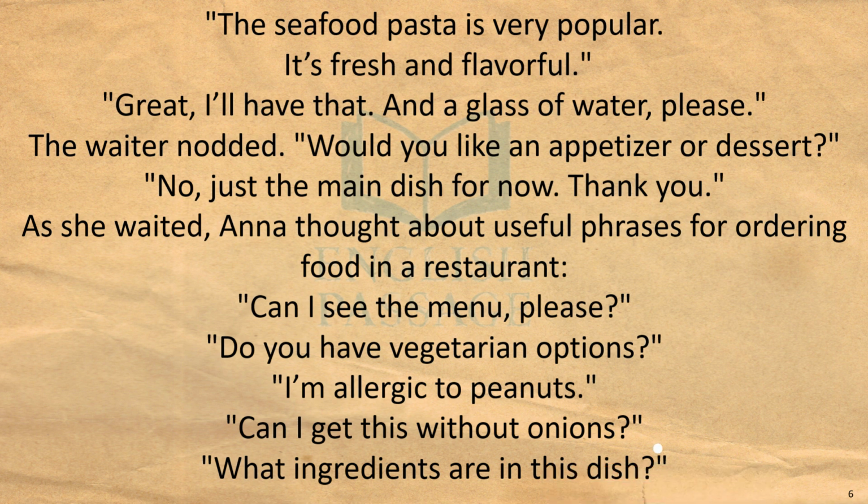"Thank you." As she waited, Anna thought about useful phrases for ordering food in a restaurant. "Can I see the menu, please? Do you have vegetarian options? I'm allergic to peanuts. Can I get this without onions? What ingredients are in this dish?"